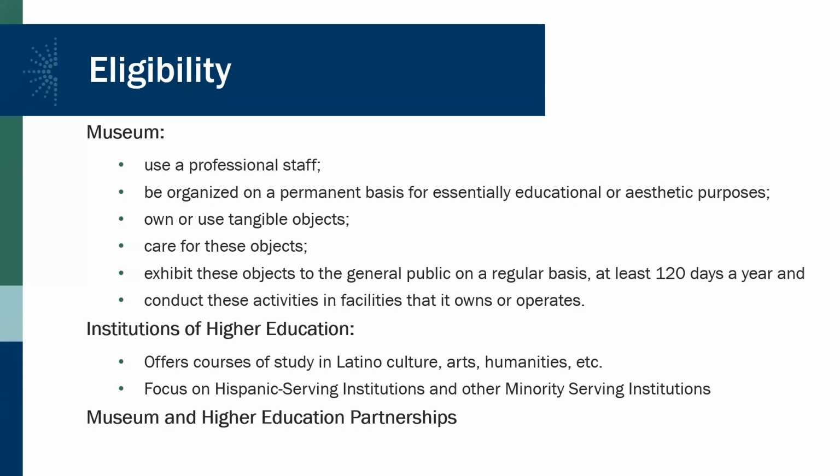Institutions of higher education are also eligible to apply. For this, you must also be in partnership with an institution of higher education, which includes Hispanic serving institutions. The lead applicant can be the university or college in partnership with a museum. Either is correct as long as there is a partnership in place.